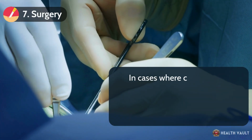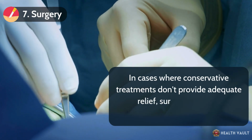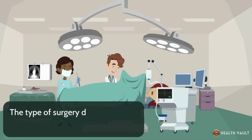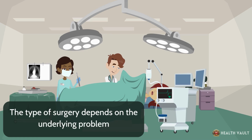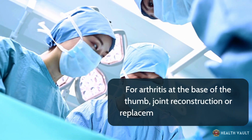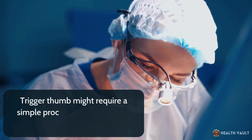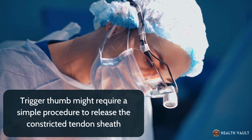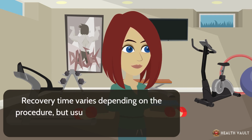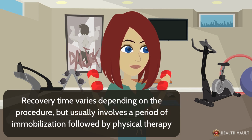Number 7. Surgery. In cases where conservative treatments don't provide adequate relief, surgery might be recommended. The type of surgery depends on the underlying problem. For arthritis at the base of the thumb, joint reconstruction or replacement might be necessary. Trigger thumb might require a simple procedure to release the constricted tendon sheath. Recovery time varies depending on the procedure, but usually involves a period of immobilization followed by physical therapy.